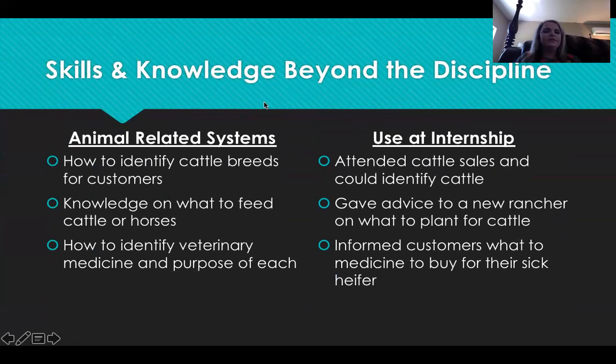The next class I have is animal-related systems. In this class, I had to identify different cattle breeds for customers, know what feed to feed the cattle or horses, and how to identify veterinary medicine and the purpose of each.